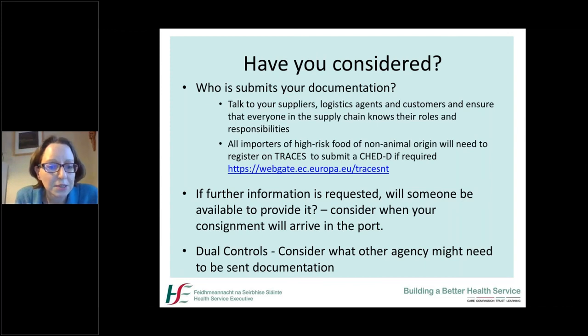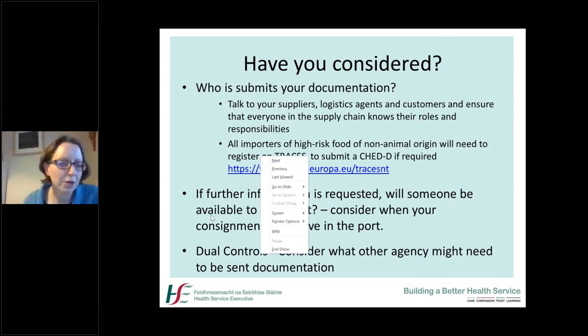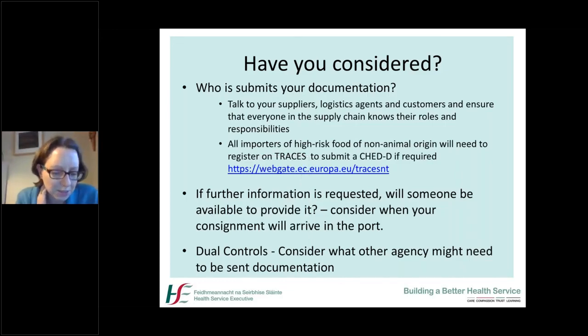Also consider that there may be dual controls on your consignment. Depending on how many products you have on your packing list, you may need to send the documentation to multiple places. If it was a supermarket trolley, you could have controls required by all four different areas: pesticides, HSE, and agriculture for the vets. You may need to send the information to multiple places to get the whole consignment cleared.